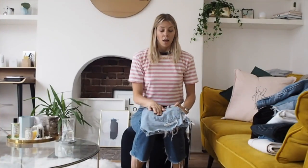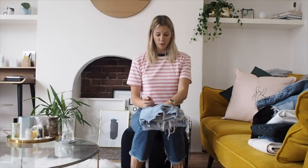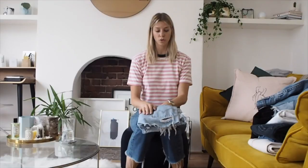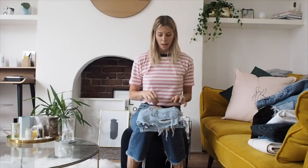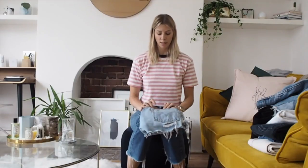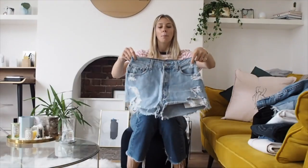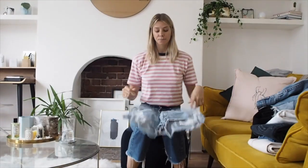Okay, these are my 501s again. God, there's a bit of a theme here, isn't there? Yes, these are my vintage Levi's shorts. So these are so battered. They come on every holiday and I wear them pretty much every day. It's disgusting. But these were jeans as well, so these are waist 30, leg, well, they were a leg 34 and someone's whipped them off. But I like that they're quite big.